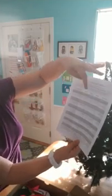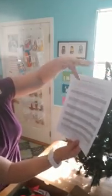So this is the general guide that will have the date. It just says December 1st, and it will tell you what the topic is for that date, then the scripture that goes along with that, and then we use this art book. I saw it. Where did it go? Oh, it's right there.